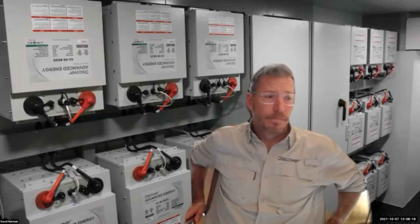That's actually a good question, David. And our battery monitor acts as a true Coulomb counter to track the current in and out of the battery. And as I showed you earlier, we have mirror images of the state of charge between the Discover battery and our battery monitor. So they're both really very, very accurate.